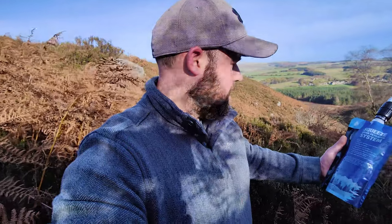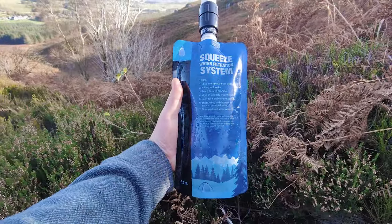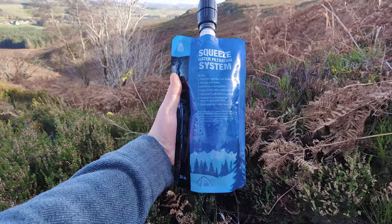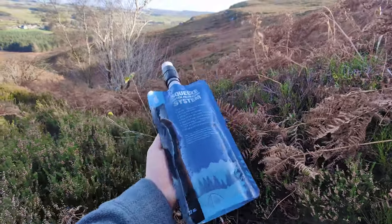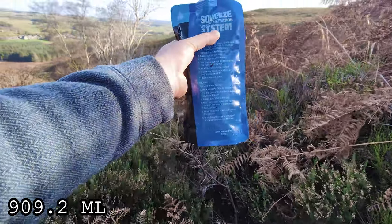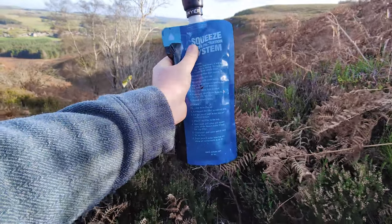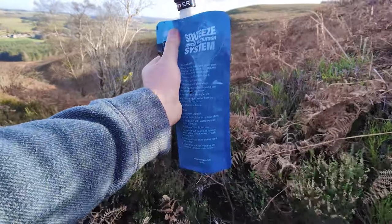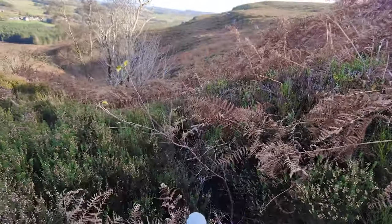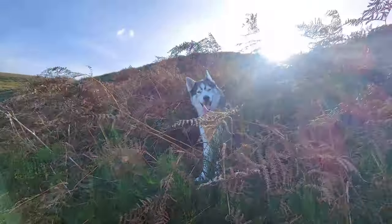Well, guys, that's the water filtration system filled up. Got the Sawyer Squeeze water filtration system. I think it was about 32 ounces. I'm not sure what that is in millilitres, to be honest with you. So hopefully that's enough for a couple of cups of coffee and to water the dogs until we find the next water source, which is past the trig point, I believe. So we'll give it a go. There's Maya patiently waiting there for a drink.